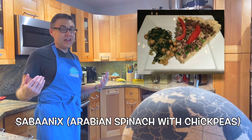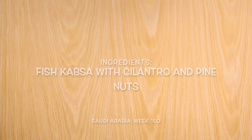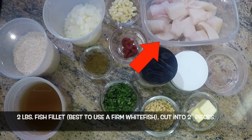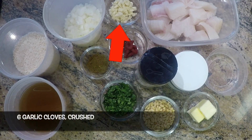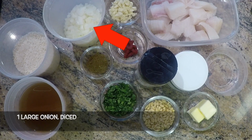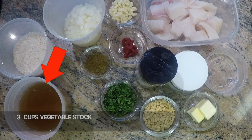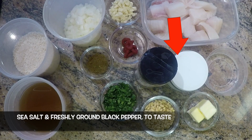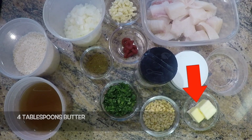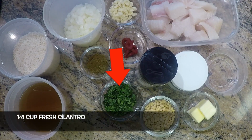So, all that being said, we need to see what goes into tonight's 2 dishes. First, for our Saudi fish kabsa, we'll need 2 pounds of fish fillet. We're using a firm white fish, halibut in this case, cut into 2-inch pieces. Half a cup of water, 2 tablespoons of tomato paste, 6 garlic cloves crushed, 1 large onion diced, 2 cups of rice. We're using basmati here and we'll be soaking it, 3 cups of vegetable stock, half a tablespoon of Arabic baharat spice mix, sea salt and freshly ground black pepper to taste, 4 tablespoons of butter, a 1/4 cup of pine nuts which will be toasted in a dry frying pan, and a 1/4 cup of fresh cilantro.